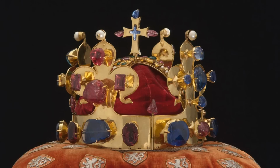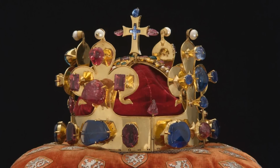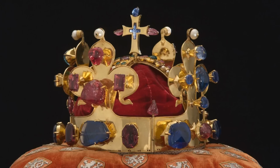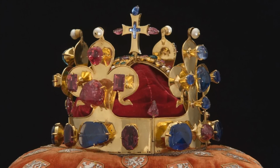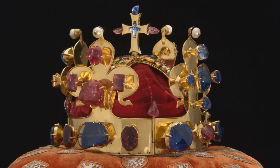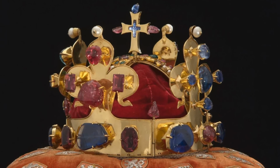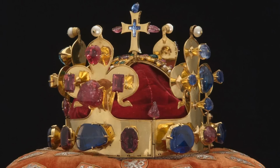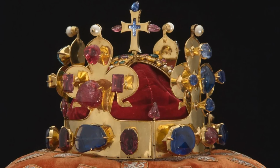The crown of St Wenceslas was made by a Prague goldsmith at Charles's request in late 1346, and was first used at his coronation in St Vitus's Cathedral the following year. So let's have a look at this extraordinary object. The crown of St Wenceslas is made of 22 carat gold, and it weighs approximately 2.4 kilograms, about 5.2 pounds. It is considerably heavier than the English St Edward's crown.